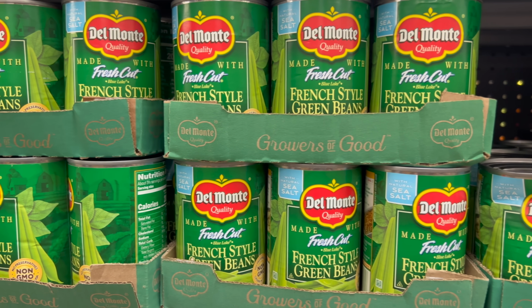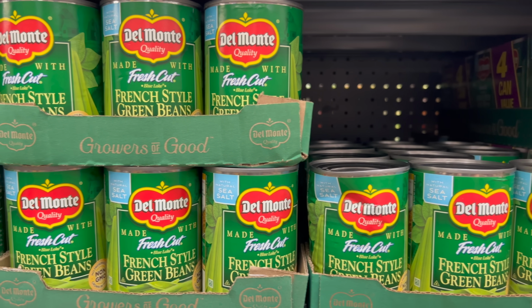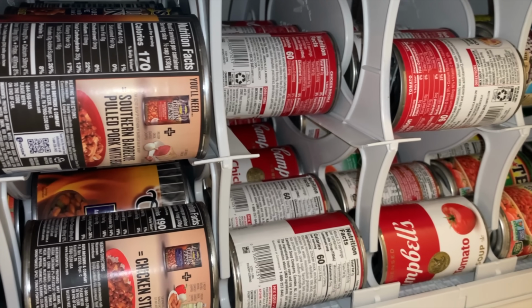If you store canned goods, then be sure to use a first in, first out rotation and storage method, and can rotators like this one make that much easier to do. Even though canned goods are technically safe to eat indefinitely, they will experience changes in taste, color, and texture as time goes on. But if you're always eating your oldest stores first, then nothing should sit long enough for that to become an issue.